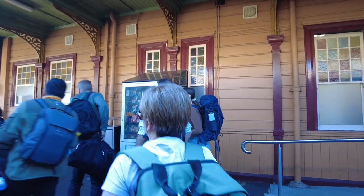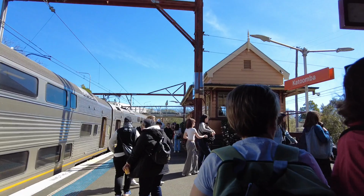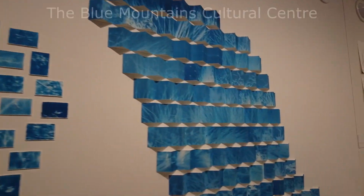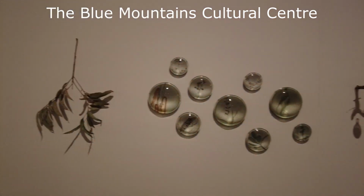Arriving at Katoomba was a little like stepping back in time with its traditional station. We found our way to the Blue Mountains Cultural Centre, where we enjoyed an exhibition of Aboriginal art.